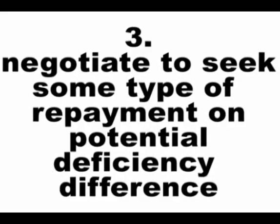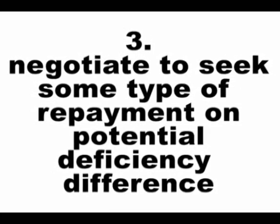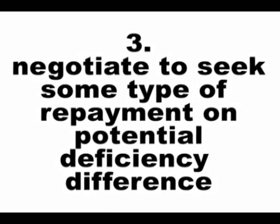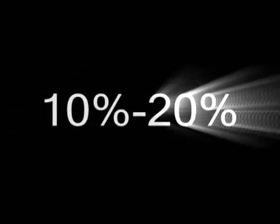And finally, the third option that we typically see is where the lender wants to negotiate to seek some type of repayment on the potential deficiency difference. This usually takes the form of a lump sum payment in the amount usually between, say, 10 to 20% of the outstanding principal balance, or they can seek a promissory note, usually in the 20 to 30% of the outstanding principal balance range. Promissory notes are usually at 0% interest, amortized over a 5 to 10 year time period.